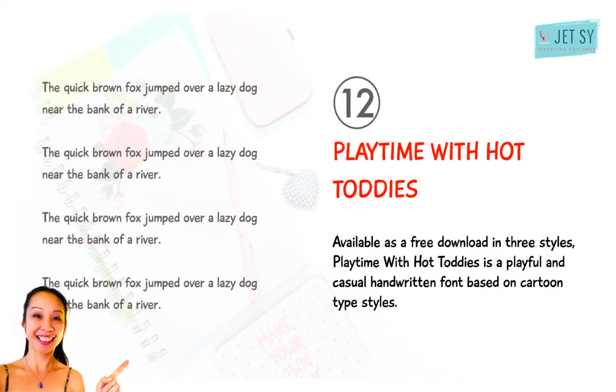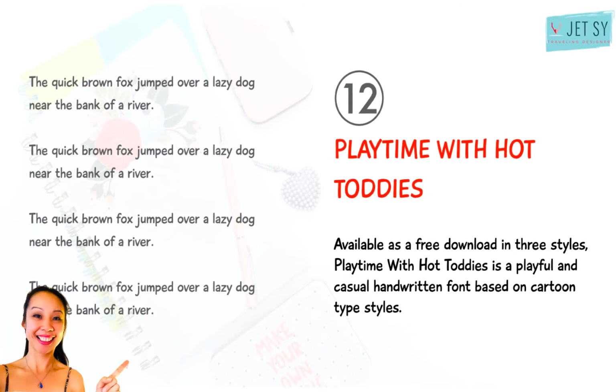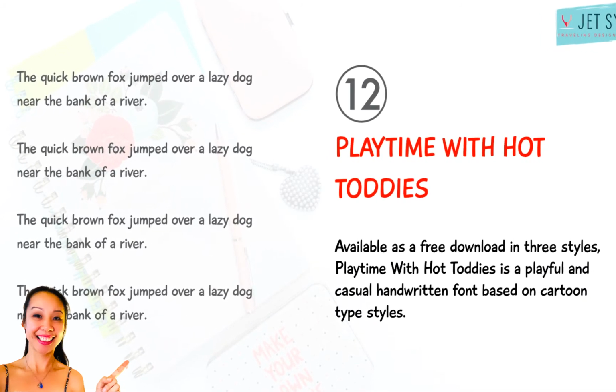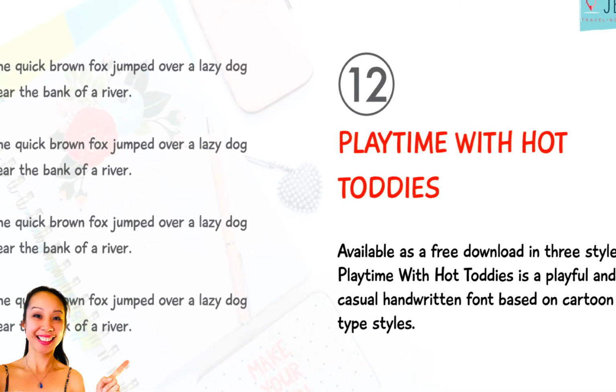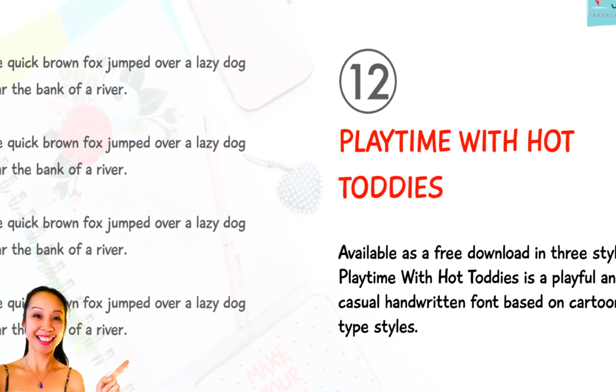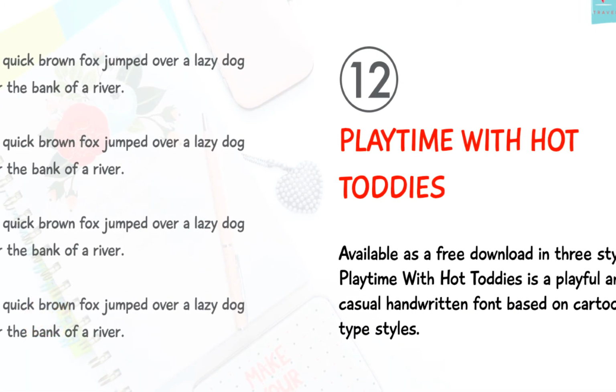Last would be Playtime with Hot Toddies. Available as a free download in 3 styles, Playtime with Hot Toddies is a playful and casual handwritten font based on comic type styles. Individual curves and letter forms give the font a more authentic look, while the rounded letter forms and thick marker pen lines preserve legibility. An adaptable and joyful font for children's books or children's websites.